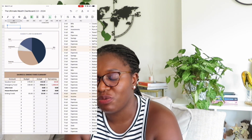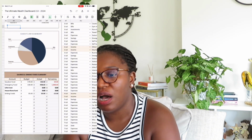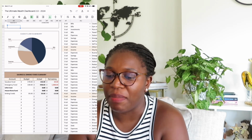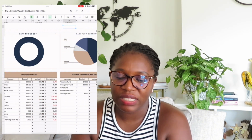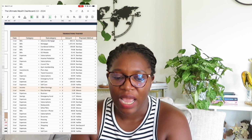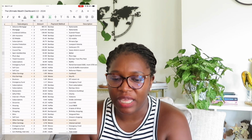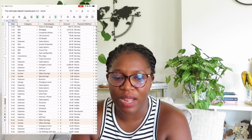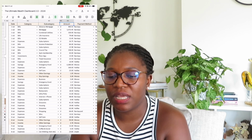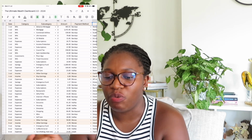But for the investments, I would really like this to be at least 20% of what I'm bringing in every single month. But here we are. There isn't really much I can say about this. And then all of these numbers that you're seeing in this tracker, I populate every single day on the right hand side here. So I put in the date when the expense happened, the category, subcategory, amount, payment method, and then a description of what that was.